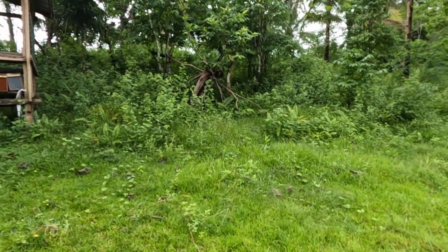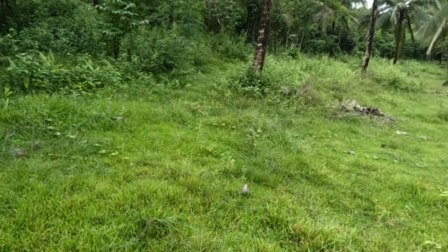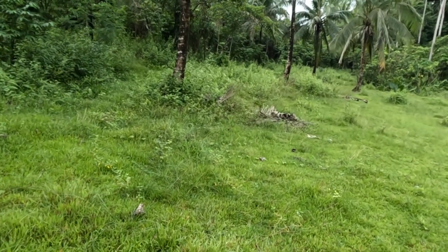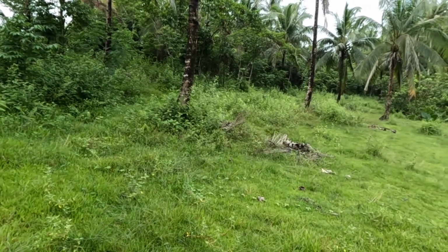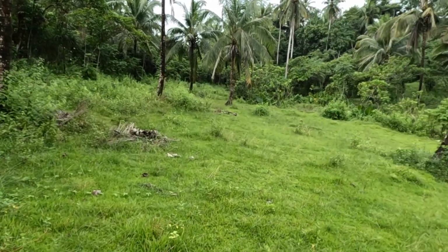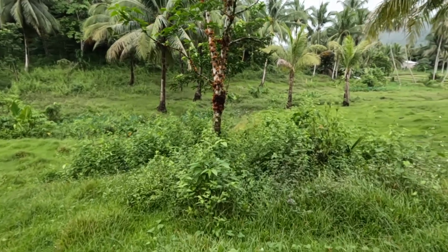But take a look at this farm. This has been about 1 month with no grazing of animals in here. Just look at how much growth there's been since the carabao and the horses have stopped munching on all this. The grass is getting long, the weeds are popping up. I just mowed over there and it's already growing up again. And we've got waist or shoulder high weeds.